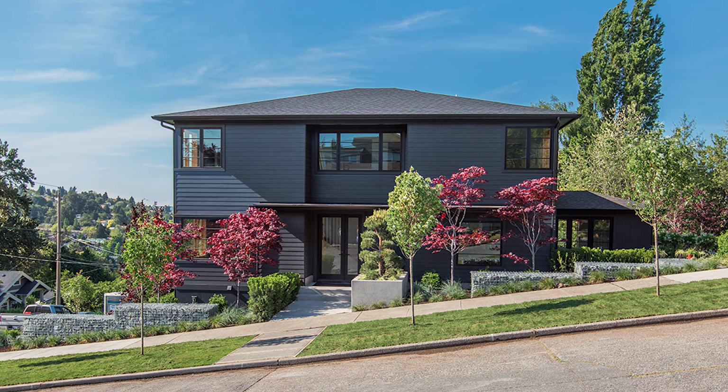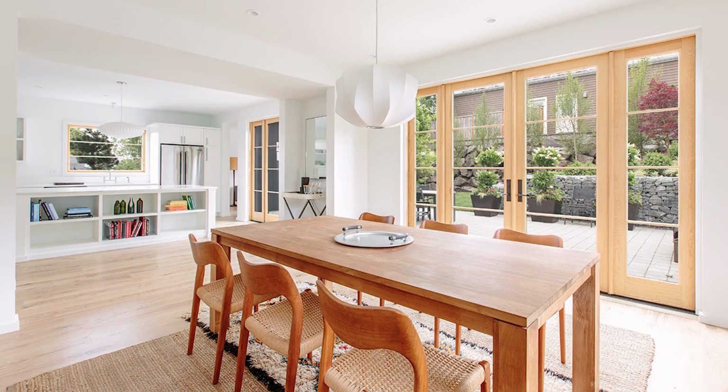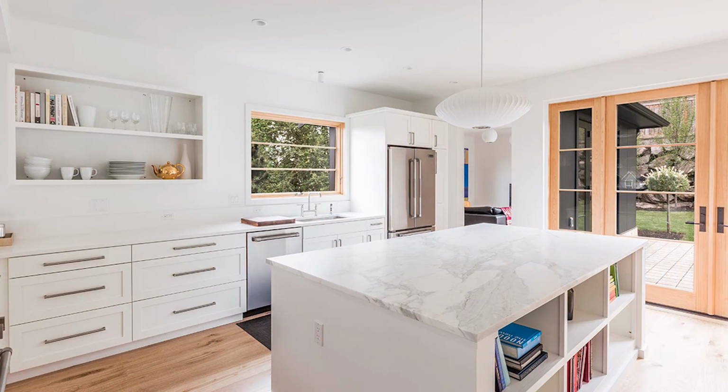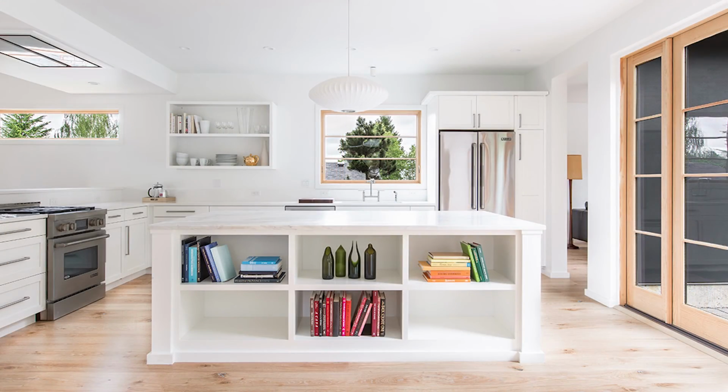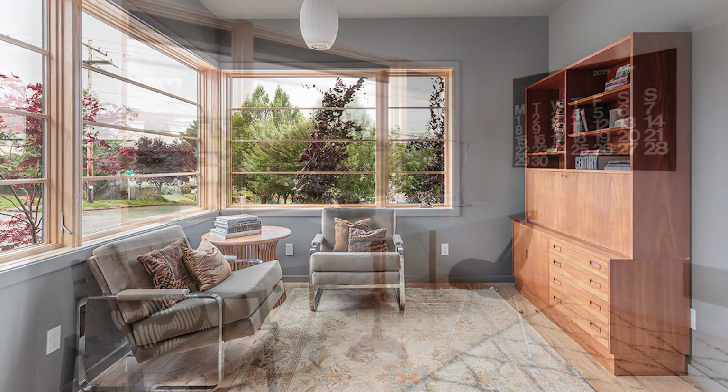So the house is on the market? No, it's not. It's sold. Oh, congratulations, Dustin. Well, I didn't sell it, and I didn't get the check. Damn it. So I know. But, I mean, the house was beautiful. The bones were amazing. Well, no surprise. You did a wonderful job.